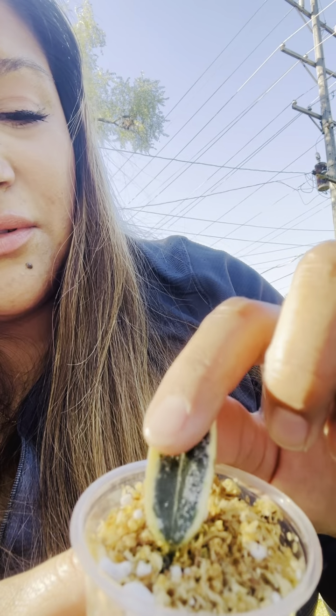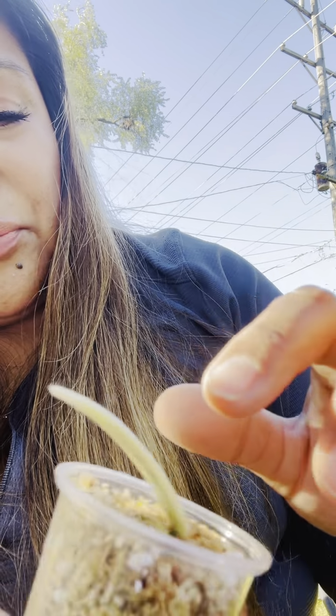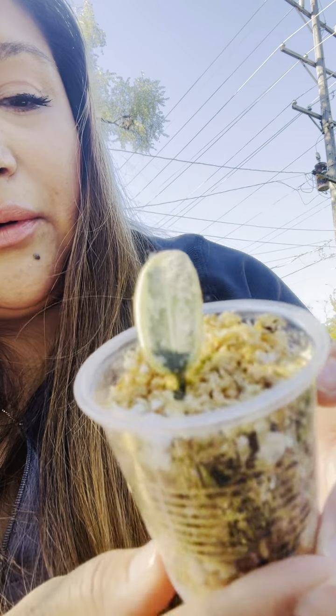Just so beautiful and soft. I don't want to touch it too much. It's so beautiful. I'm going to keep it in here. So pretty. Thank you so much for existing. So beautiful.